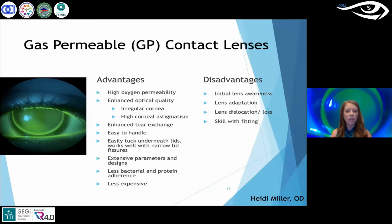You also are going to get that enhanced optical quality. If we were talking about an irregular cornea, or maybe a child that had a transplant that had irregularity following that, or high corneal astigmatism, we could mask and correct that with this gas permeable lens. You also will have enhanced tear exchange. And again, easy to handle, very easy for parents to put in and take out and find in the eye. And you have extensive parameters and customization available with GP lenses.